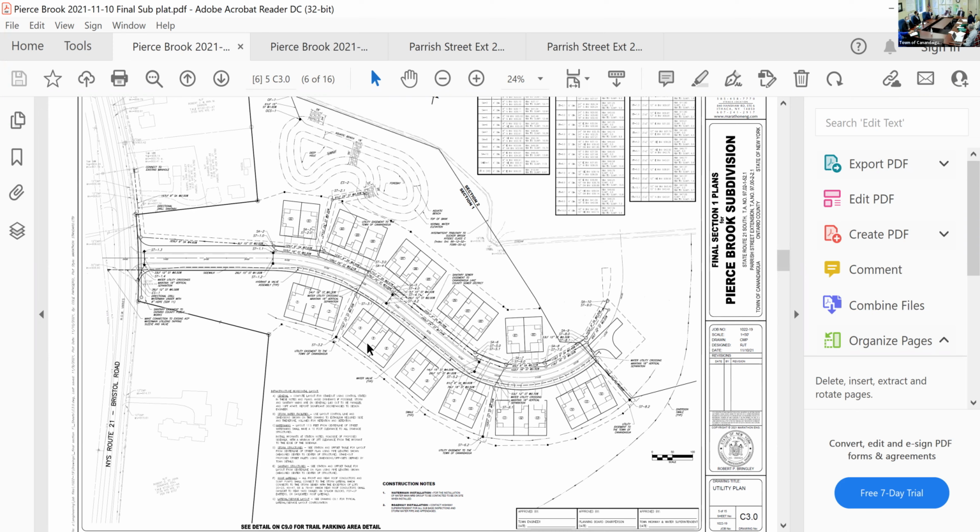All right, is all the stream work done already? The stream's been redirected and stabilized, and I think they were starting the plantings. It's done, yeah. Everything looks really good. That 90-degree turn is no longer there. It's got a nice curved linear shape now, and they're putting in the riparian plantings.